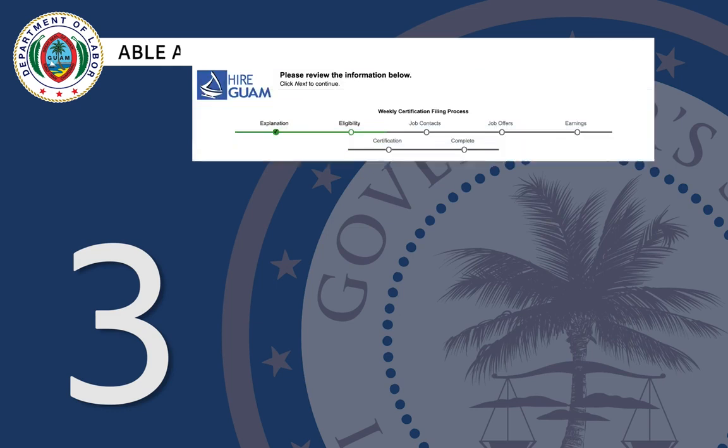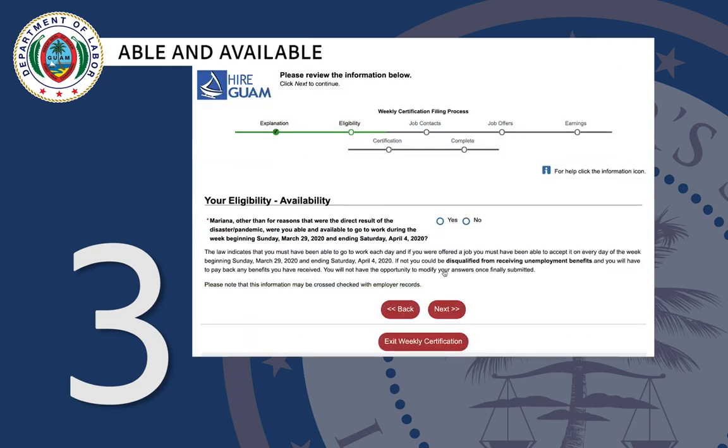Number 3. You must be able and available for work. Able and available means that you can work and that if given the opportunity for employment, that you would be willing to accept. If you claim that you are not able and available to work, you will not be deemed eligible for PUA benefits.